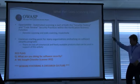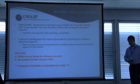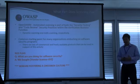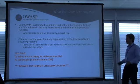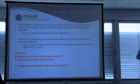But again, as part of an overall program, scanning both of source code and of applications, those activities play an important part. A real red flag that we see when we go in and talk to folks, and we ask a question, hey, what is your organization doing for software security? And they say, we bought this scanner, right? We bought, I don't want to pick anybody out, but we bought this scanner.